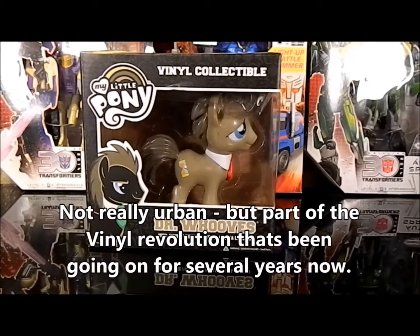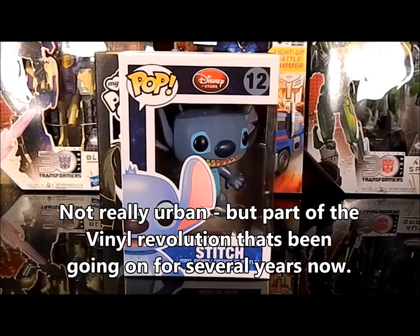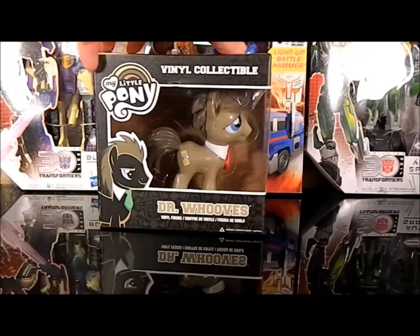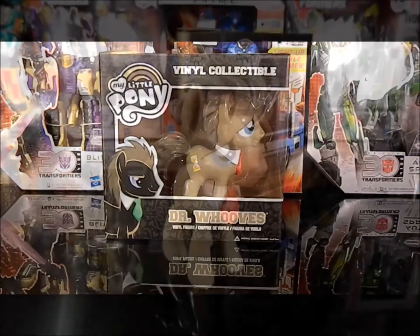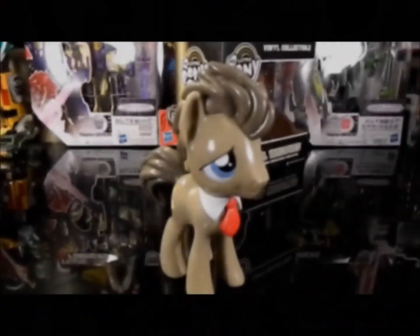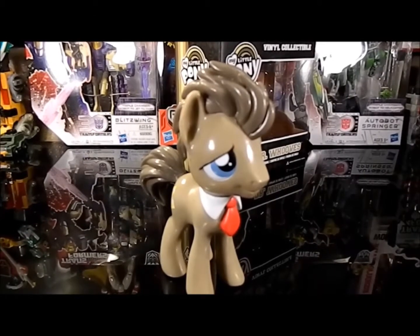Funko also does the Pop line of stuff. So I'll pop them out of the package there and we'll check them out. Alright, here's the Doctor Whooves out of the packaging there.